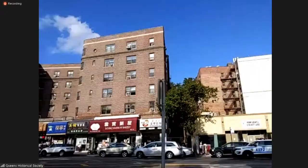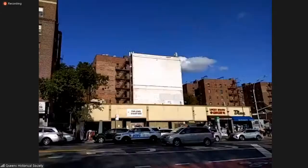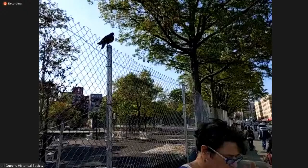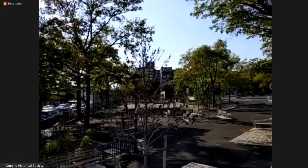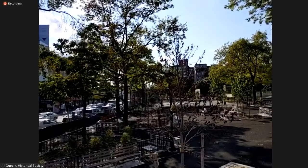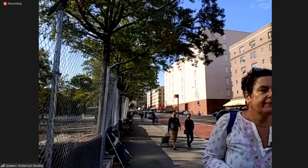Now, when I do tours of Elmhurst in person, I do often continue from this point along Broadway. I'm just not going to be doing it today because it's a little too far and there would just be too much walking along streets between sites that I don't think is that conducive for a virtual tour. But I want to mention what there is to see.